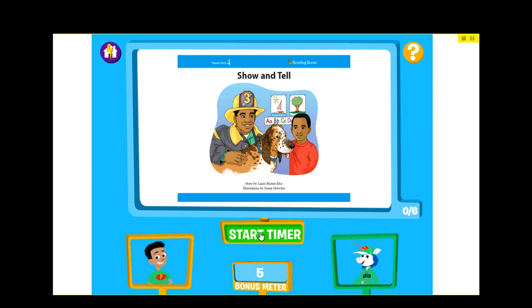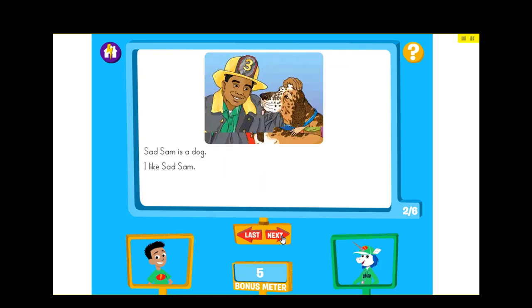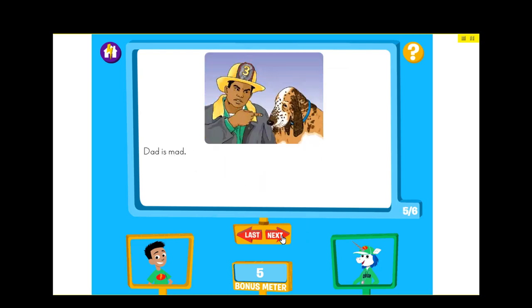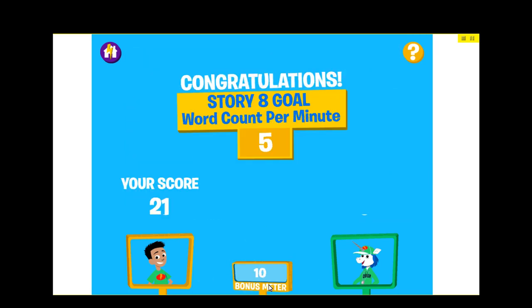Now it's Jack's turn. So he hits Start the timer. And now it's his turn to read the story. And he reads through the story. And he clicks Done. And his coach clicks on the last word he read. And not only do they get the 10 points apiece, but they get that extra 5 points as a bonus score.